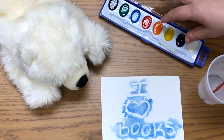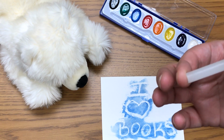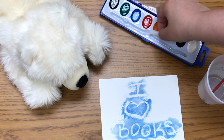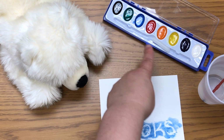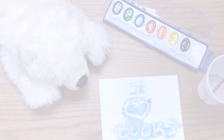Well, if you want to write secret messages, all you need is a wax crayon or a white crayon if you're writing on white paper, and then some watercolors. That way you and your friends can write secret messages to each other and practice your shapes and your letters. And also colors, because we use blue, but look at all those other awesome colors that could be used as well. All right, boys and girls, let's head back.